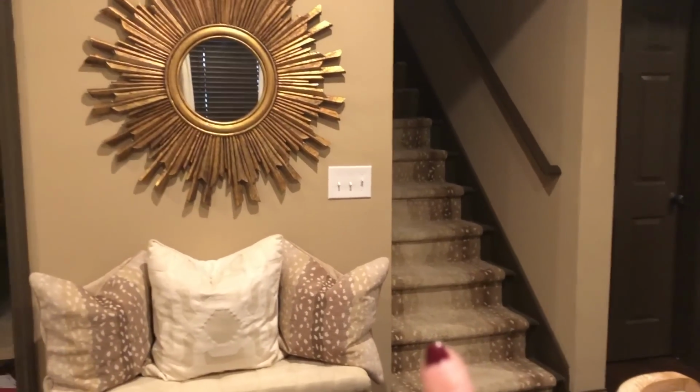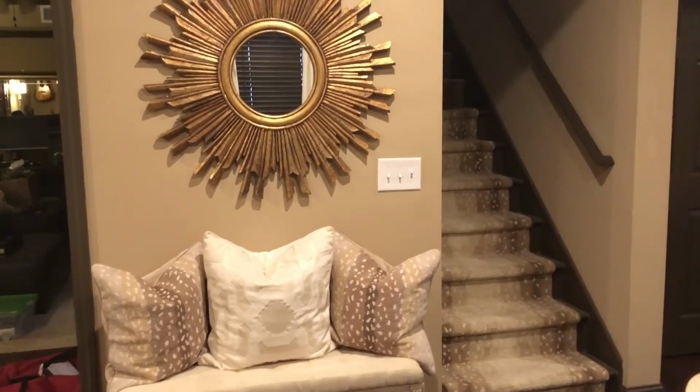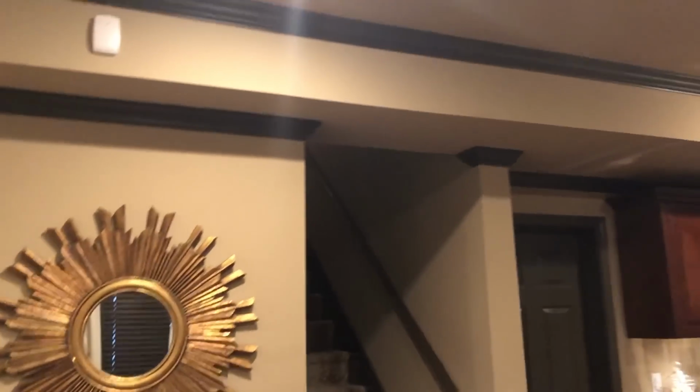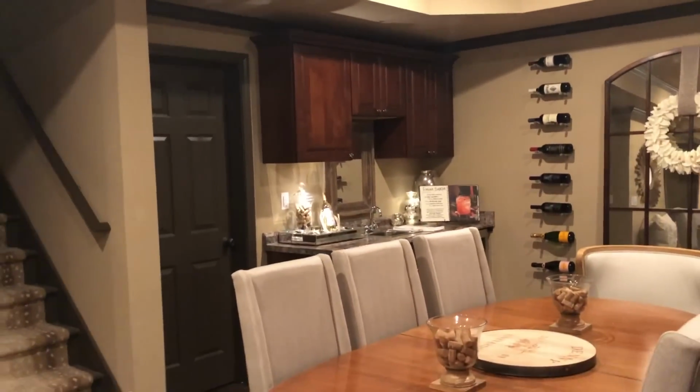We added that carpet maybe five years or so ago, and I really like it. I like the vibe. I feel like it matches the vibe in here, but I just don't love these super warm and brown wall colors. But when I look at my stuff, it matches what I've got down here.